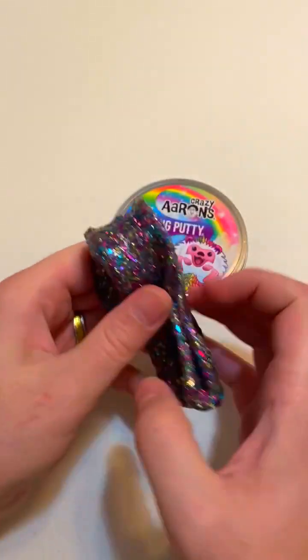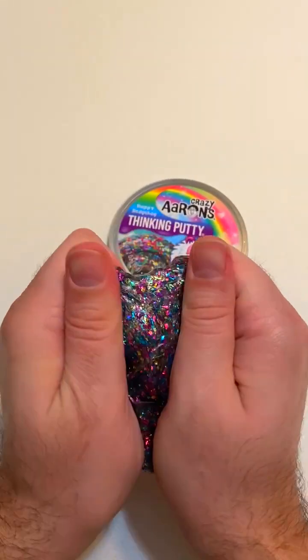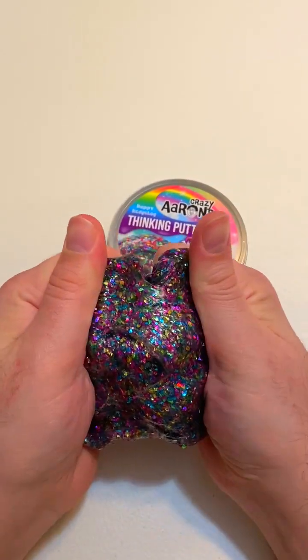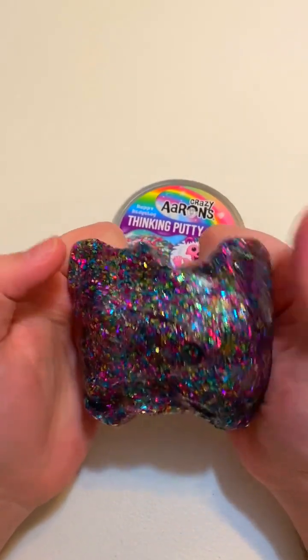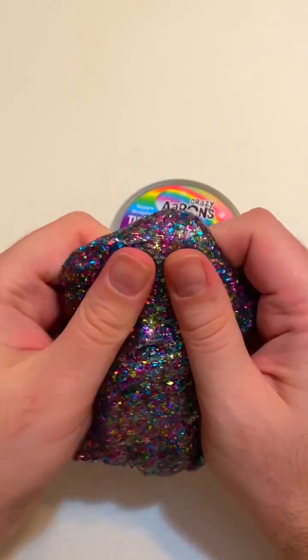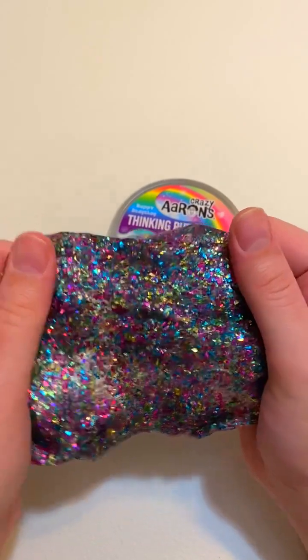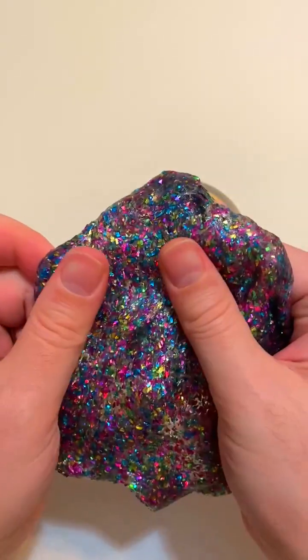But that's just really, really nice. And with these novelty putties, that's kind of the gist of it. There's really not much else you can do with this. Doesn't glow in the dark or change color. It's just really nice to play with. And this one definitely is.